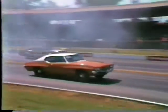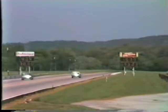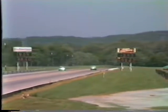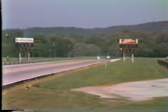So you got an Olds 442 in the left-hand lane with a W30 option. And in the right-hand lane, a Pontiac T37 with the 455 high output option. So it's Oldsmobile versus Pontiac. Okay, the T37 got him off the line. On the top end, it's a 13.47 in the right.